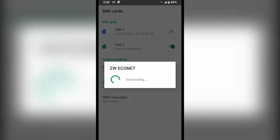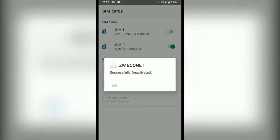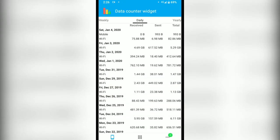Now let's switch to NetOne and a quick look at our data counter widget app. We can verify that less than a kilobyte of data has been used up. So let's start off by doing a speed test.